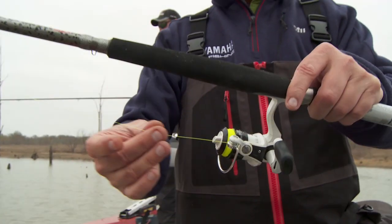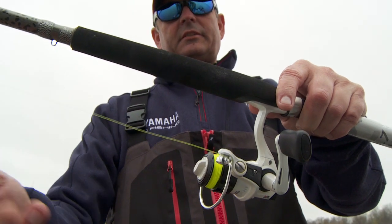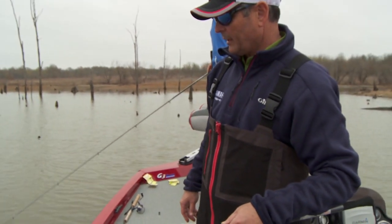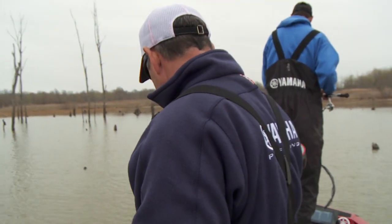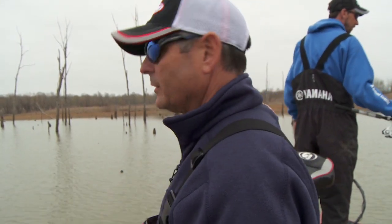And just got some 12-pound NanoFil in the high vis, and just any little Berkley soft bait. Right now I'm going with some chartreuse and black. Jeff's gone with every different color known to man. And just any little soft plastic. I mean, you don't have to overthink this. But you do have to change your colors.